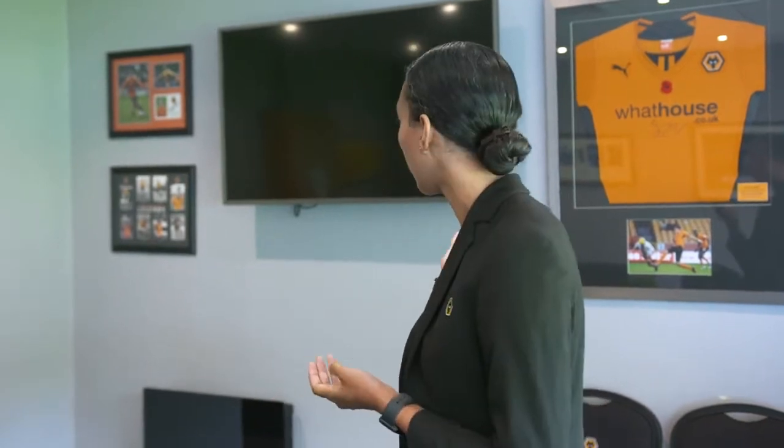So this is Suite 14. We do smaller meetings in here. This is one of the bigger suites that we have, so on a usual basis we would have 2 tables in here. All the suites have Miracast TV, so you don't need to plug things in. You can just put your presentation straight up to the screen, and then we also have a tea and coffee station over the side there. The good thing about these boxes is that they all have pitch view and natural daylight.